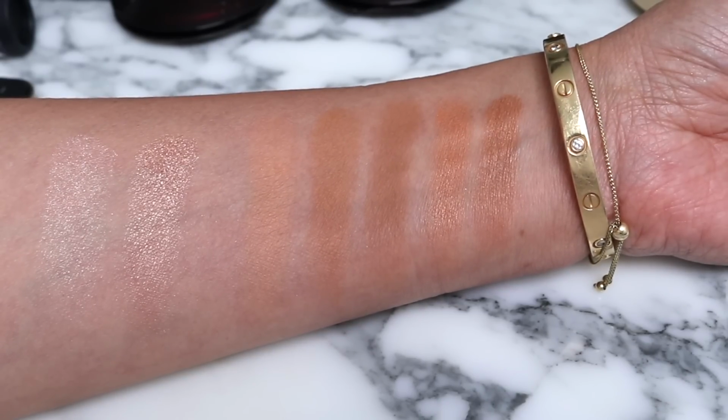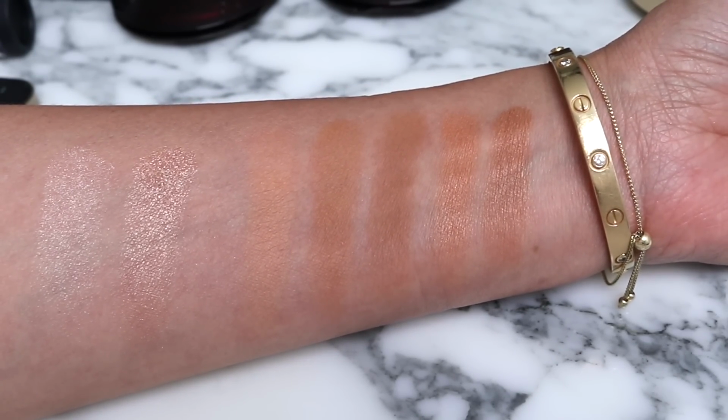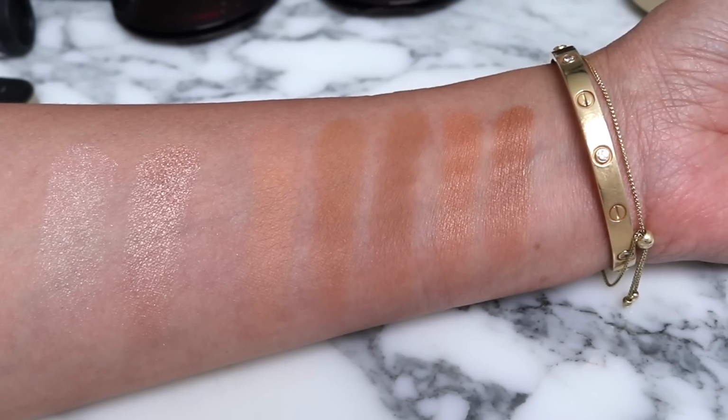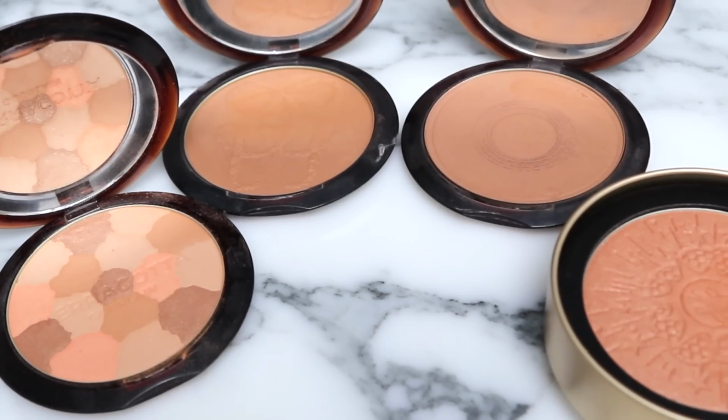And then I have several Guerlain products as well as a very well-known bronzer that I thought we could compare just to get a handle on where this powder falls in a range. The first four are Guerlain products, so I swatched them in this order.